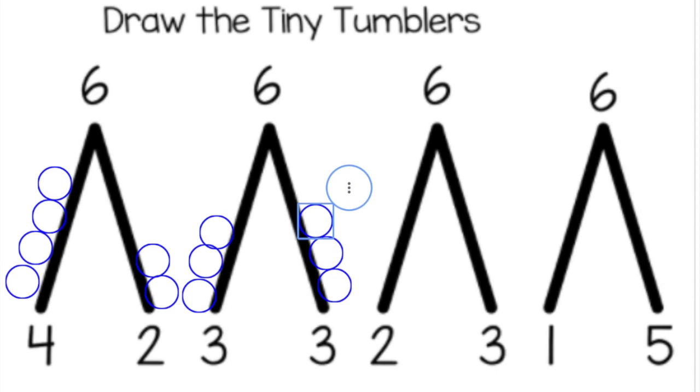Yes, it does. Do they equal the numbers on the bottom? Are there 3 here like the number says? Yes. Are there 3 here like the number says? Yes, we did a great job. So it equals that tiny tumbler number right on the top. Let's do one more together, and then we'll get a lot more practice in our math workbook page today.